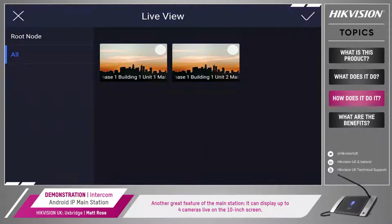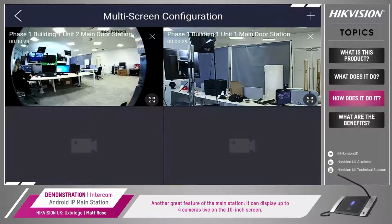We can do that by pressing the icon up on the top right hand side, and we've got some icons here overlaid on top of the cameras that we can select or deselect for whichever ones we want to view. So we'll select both of them in this case, followed by the tick button up on the top right hand side, and those cameras should be displayed up on the screen. Very, very simple.